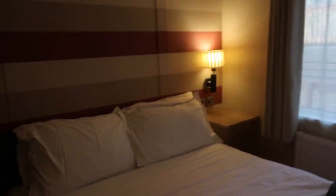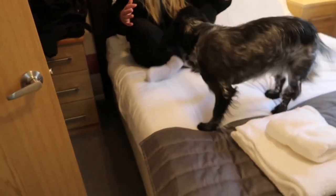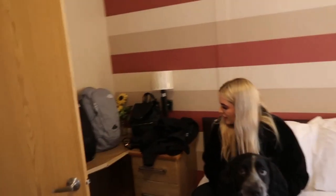And then at the back, we have our room. Nice big bed. I haven't even been on it yet. Callie's got on it before you. Careful, Callie. She's happy. Nice view from the window. And we do have an ensuite as well. Obviously, we don't need it because we've got the bathroom, but a shower there. I like as well how I've got a mirror so I can do my makeup and hair.